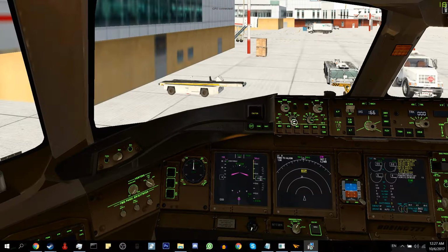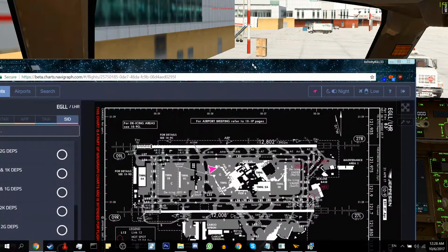I'm reinstalling Simlink right now because why not? There we go. And the reason why I'm using Simlink is because of Navigraph, just so you know that. And in the meantime, I can bring in Navigraph in here to show you guys.